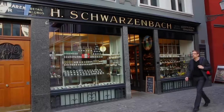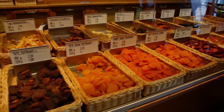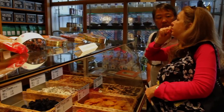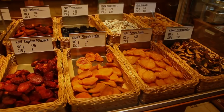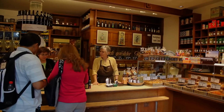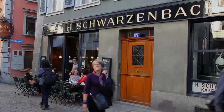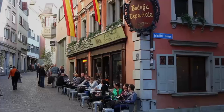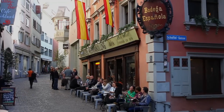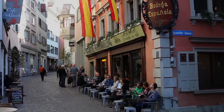One food shop you would enjoy is Schwarzenbach, selling dried fruits, nuts, fresh roasted coffee beans, chocolate, and many gourmet treats with a casual cafe on the corner and sidewalk tables. You'll want to drop into many of the stores in this district to see what treasures are hiding behind their small windows. Lots of sidewalk restaurants and cafes, plenty of shops and bars.